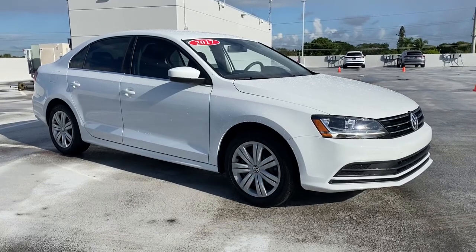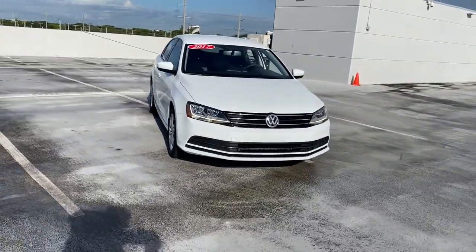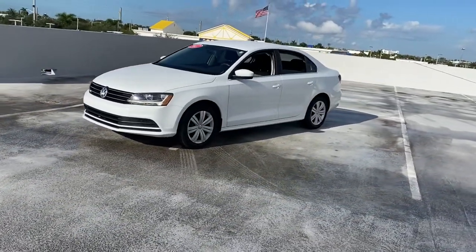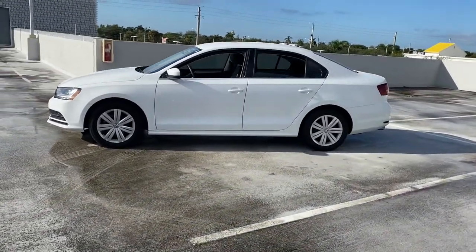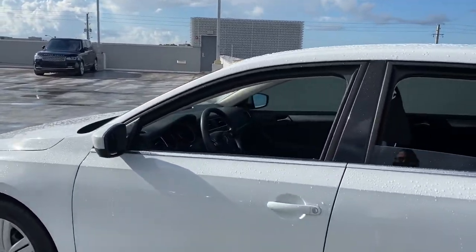Enjoy the view of this 2017 Volkswagen Jetta. This vehicle still has fewer than 25,000 miles on the clock, so it won't last long. Take a closer look at this Volkswagen Jetta, the compact sedan that's tastefully understated, practical, and fun to drive. Its impressive fuel efficiency, smooth ride, zesty performance, and numerous safety features make it ideal for families and commuters.